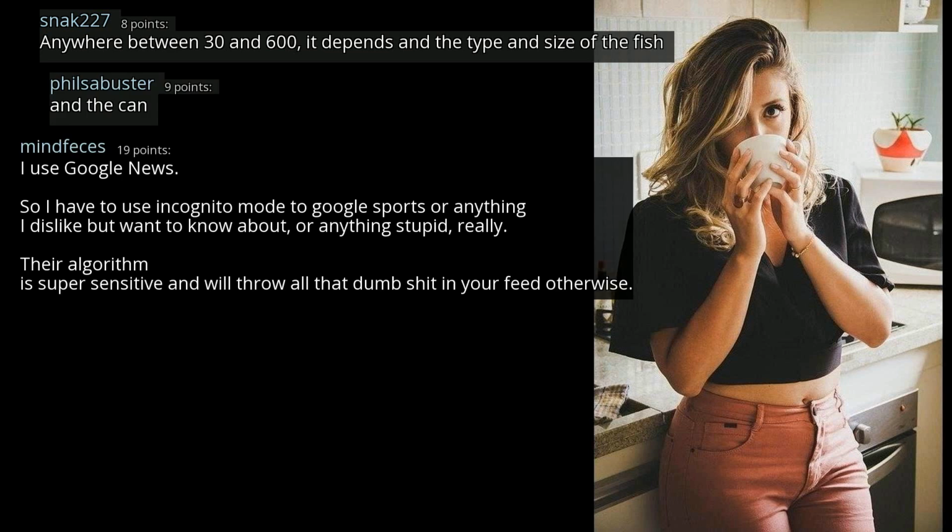I use Google News, so I have to use incognito mode. The Google Sports or anything I dislike but want to know about, or anything stupid. Really, their algorithm is super sensitive and will throw all that dumb shit in your feed otherwise.